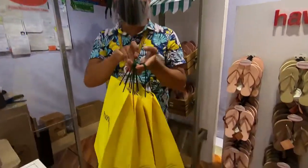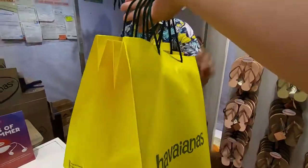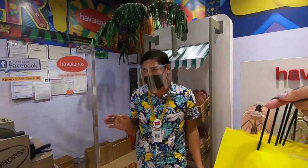Yay! There you go. My Havaianas here with a flip-flop. Woo! Thank you so much, Miss Rose. Boom dia!